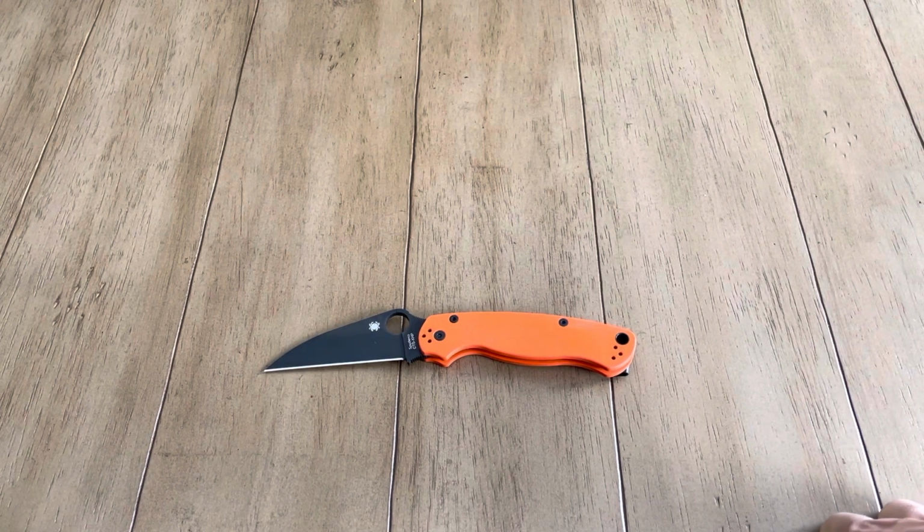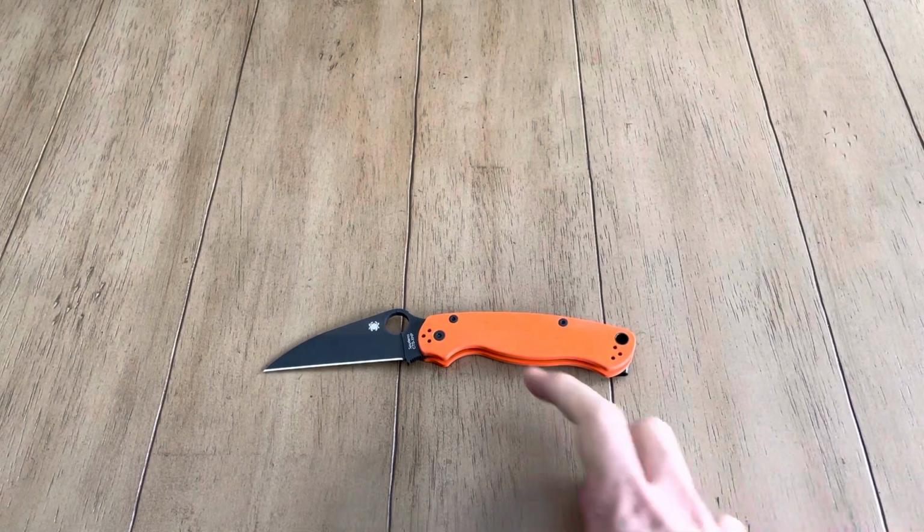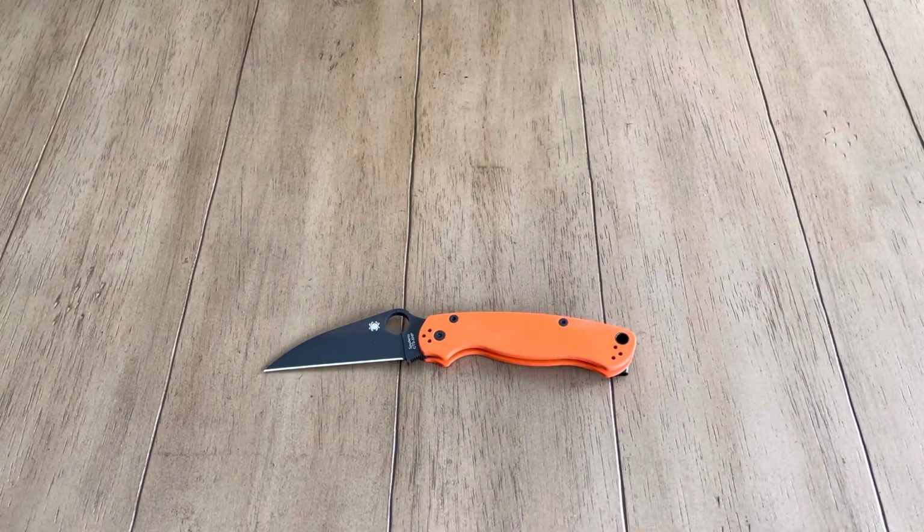I think the teal S90V PM2 was a distributor exclusive. This is just for Cutlery Shop. The teal one was a distributor exclusive, which I think there's more of those made. But I see those everywhere. They're all over the place. You can still pretty easily get one of those. Same with the DLT PM2, which is in purple. It's a purple handle with a black DLC. I think it's Crew Wear. So yeah, I just think the market is cooling off a lot when it comes to Spyderco exclusives. And I think it's just because there are so many out there.